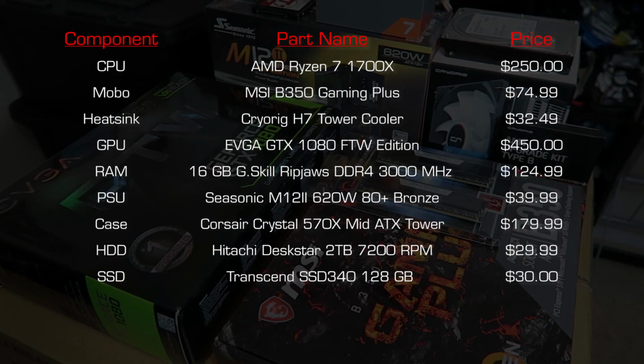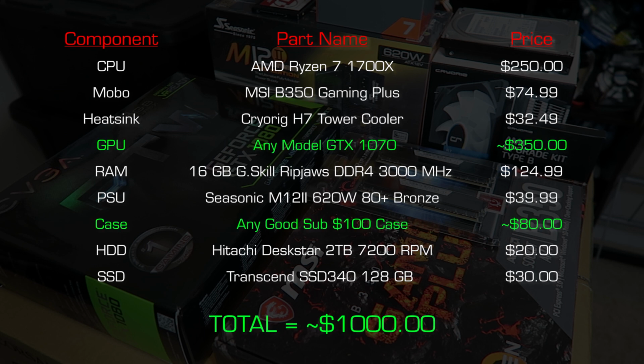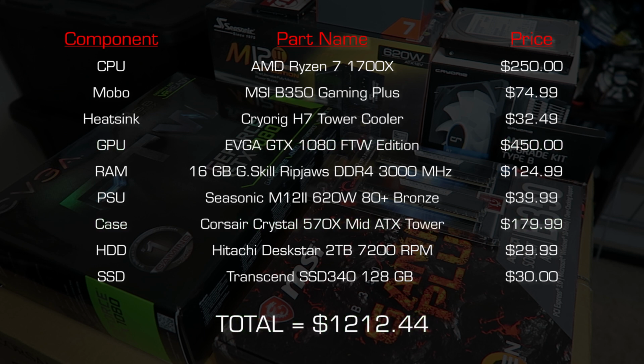So in all, this build came out to just a hair over $1,200. This was a bit expensive in my opinion for what we got, but I worked with the situation I was given in terms of the pre-bought case and the cryptocurrency situation that's still plaguing the GPU market. In an ideal world, I would have found a GTX 1070 for $350 or less and used a case that was about $100 cheaper. There are plenty of great cases for less than 80 bucks. Those two things would have brought the build down to $1,000, but this is what we ended up with, even after finding deals and sales on the majority of the rest of the parts.